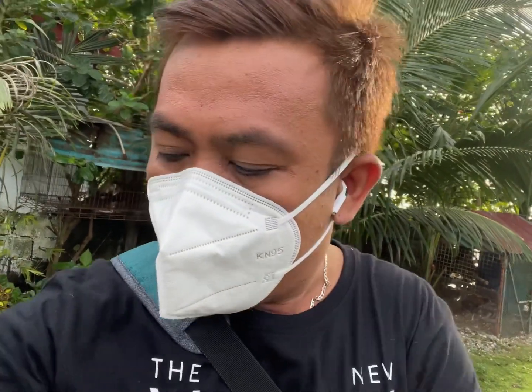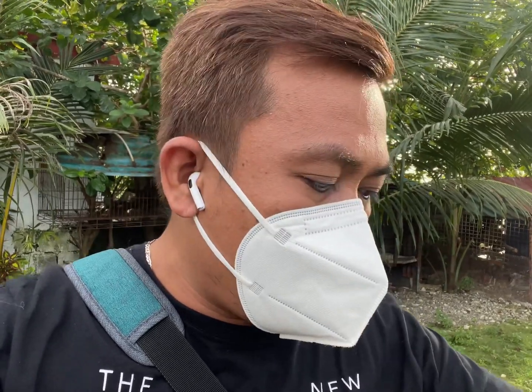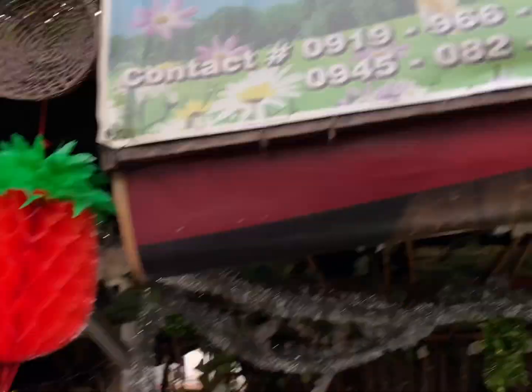Resort here in St. Anthony Beach Resort. And I'm all packed, changed, and ready to travel back to Cebu City. It's going to be 1.5 hours of travel by Trans-Central Highway. But first, I'll stop to buy some bingka dawa.